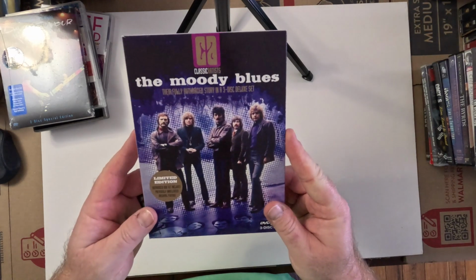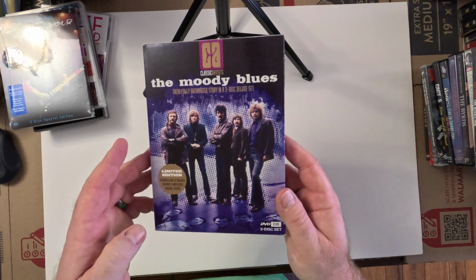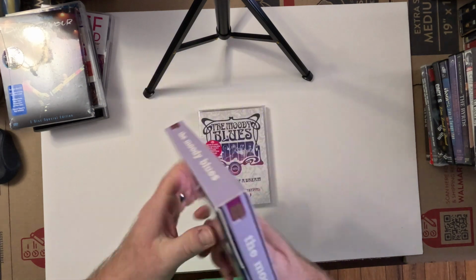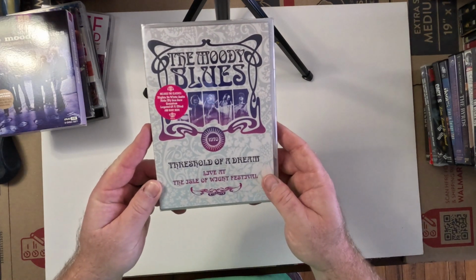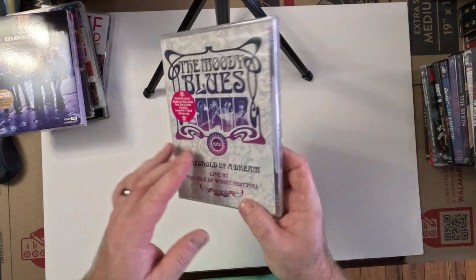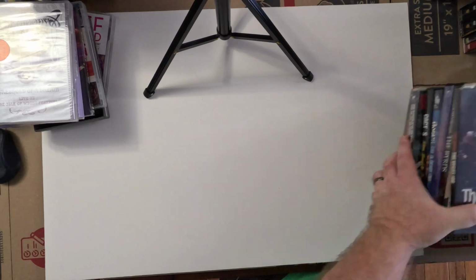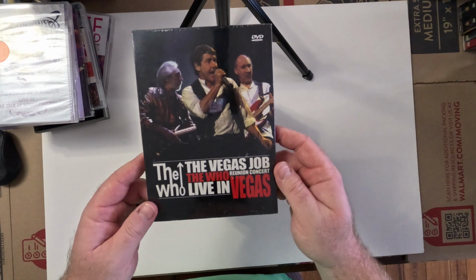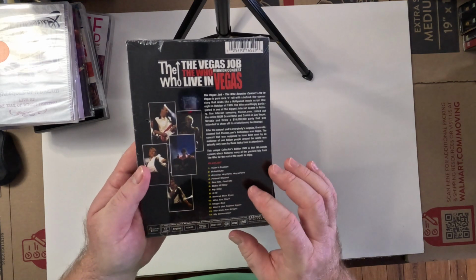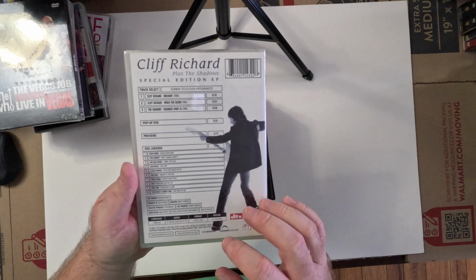We have the Moody Blues, fully authorized story in a 3-disc deluxe set. And another Moody Blues. This one is sealed. Threshold of a Dream, the Isle of Wight Festival live. It's pretty awesome. Guys, the hits just keep on coming. So here we go. The Who, the Vegas Job, the Who live in Vegas reunion concert, sealed. Cliff Richard sealed, plus the Shadows special edition EP.